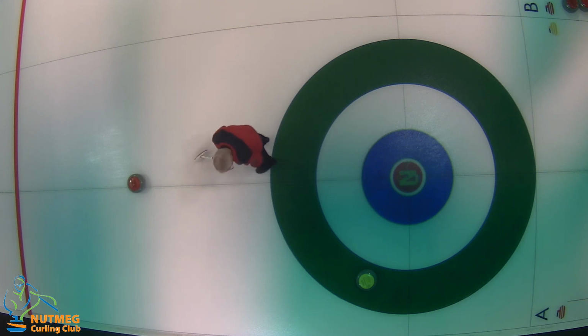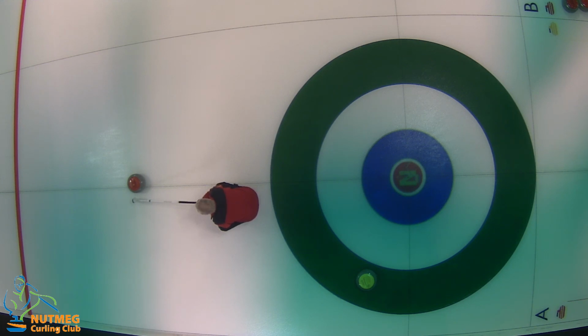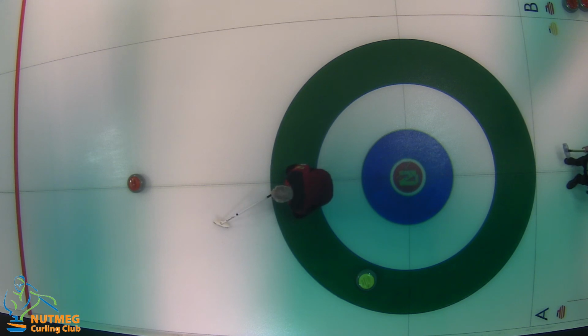So this is the view on sheet A right now. They're still early on the end. We're showing you this because the Flanders rink is having a long discussion as to how they're going to get in there and not let Giuseppe steal some points here. They're talking about the hit and roll again, but I don't know that the angle is there because of the way those stones have stacked up, so it's challenging. Patrick, stone is underway. 2, 3, 4.